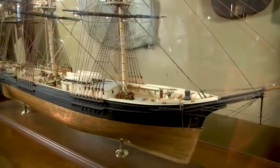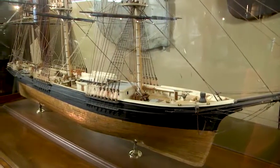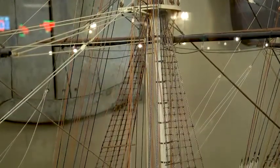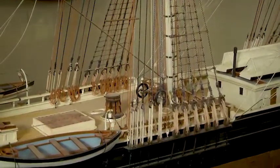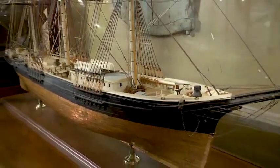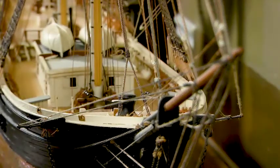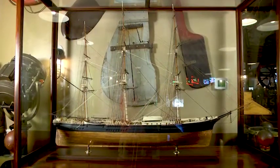This is a lovely model from the Malcolm Forbes collection. We found this one several years ago, purchased it, and brought it here. It is the ship Comet. She was a China tea trader. She had a very successful career sailing from New York all the way to China and back. This tea clipper's name was Comet. She was later sold to a British firm that renamed her Fiery Star. She was built in 1874 and a very fast clipper ship.